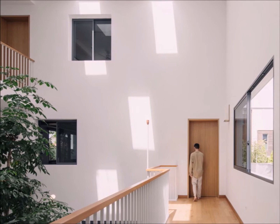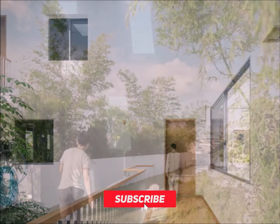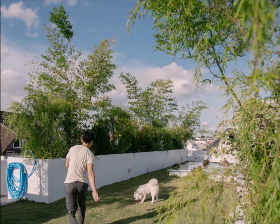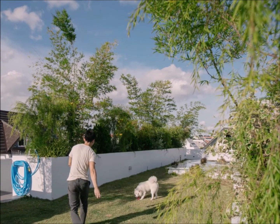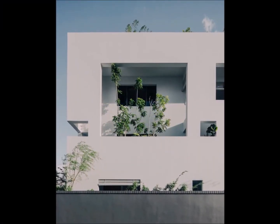The landscape double skin, indoor water garden, triple volume courtyard with ventilated skylight, and roof garden work together to create comfortable microclimatic conditions. The house is constantly breezy and cool despite its west-facing orientation.